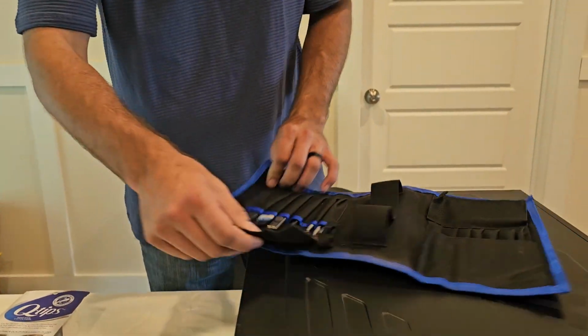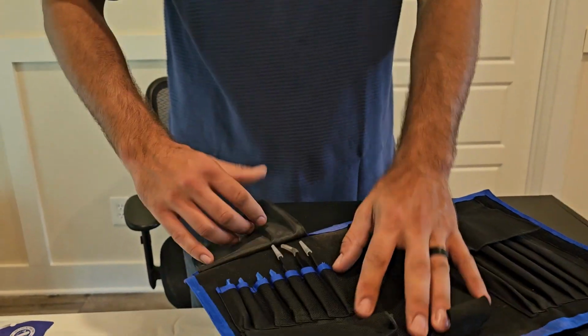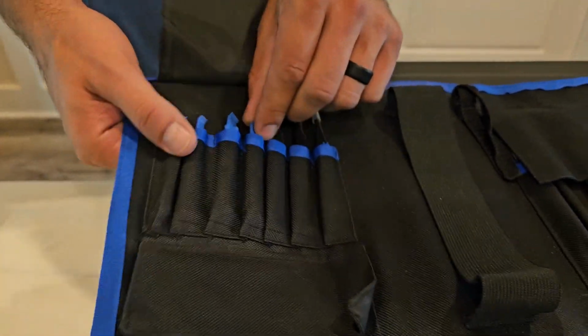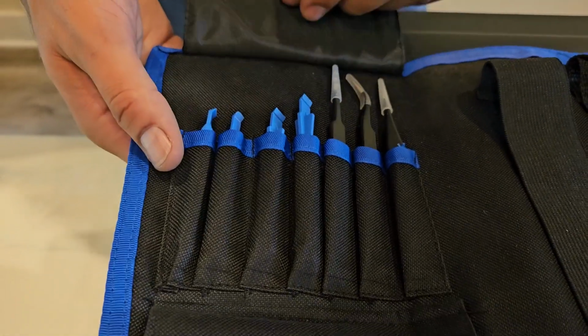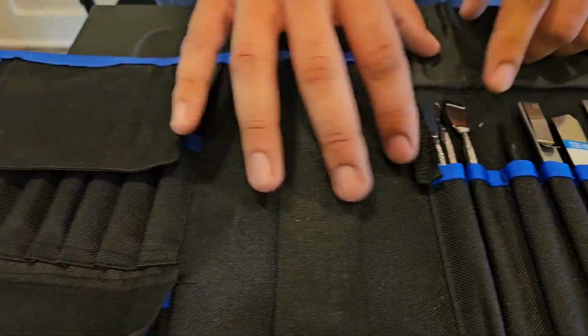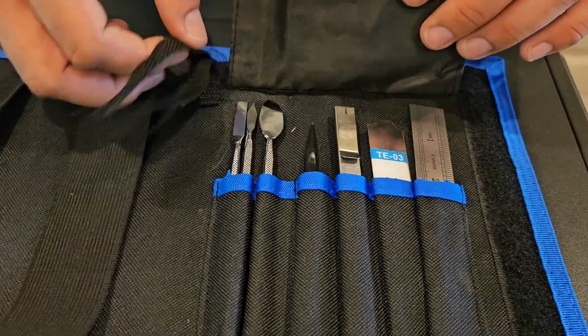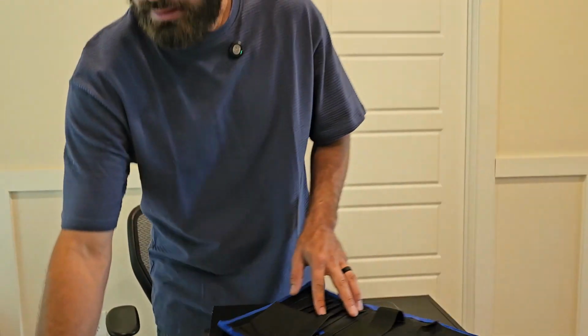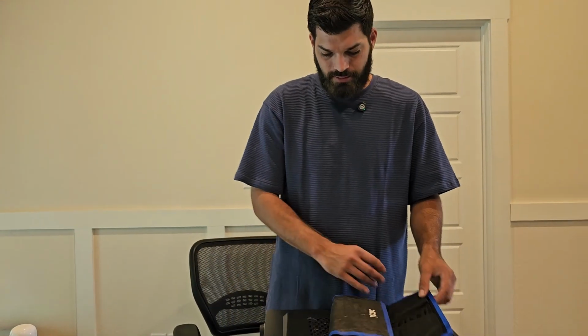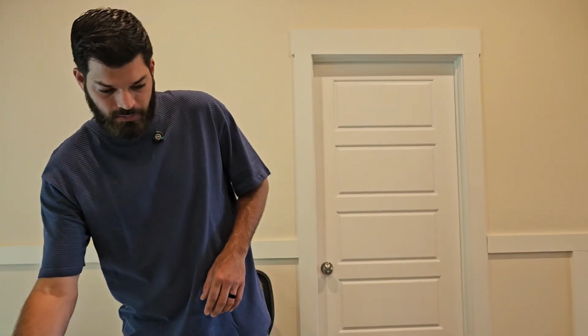And then also, it has all of these little plastic wedges, and I guess you call them pry bars, as well as these stainless steel ones. I don't think we're going to need most of that today, but we have it just in case.